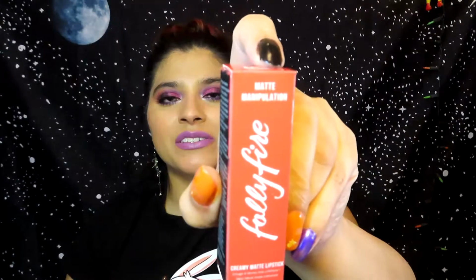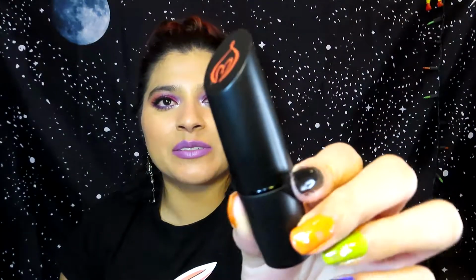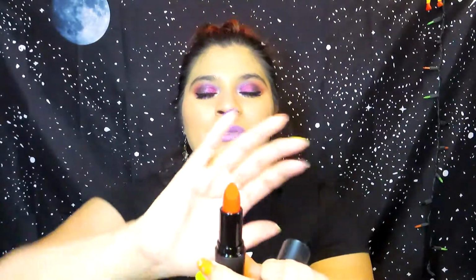And here is everything that she sent me. Okay, so the first thing that she sent me is, I believe, a lipstick, and it's called Creamy Matte Lipstick by Foley Fire. This is what the box looks like, and this is in the shade Here to Slay. So it looks like it's going to be a very pretty red lipstick. So let's check it out. I've never heard of this brand before, and the packaging is super cute. Look at that, you guys. Very pretty. Look at this beautiful red lipstick.